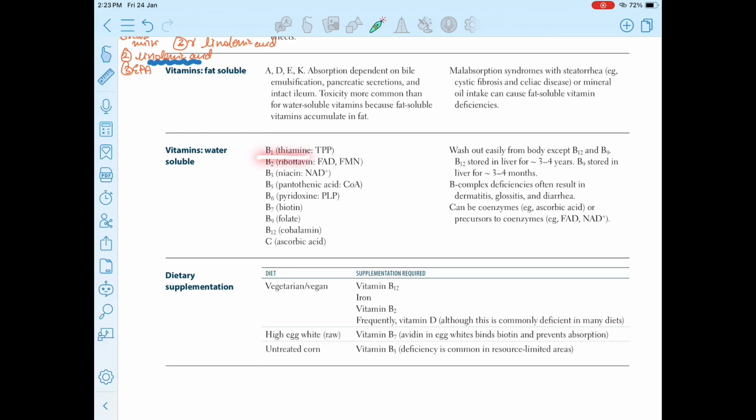So the first T is for vitamin B1, which is thiamine, then R for riboflavin, vitamin B2, N niacin, vitamin B3, P. There is no B4, okay? There is no B4, and this is vitamin B5, which is pantothenic acid, and B6 is pyridoxine. So you can remember it as TRNPP.